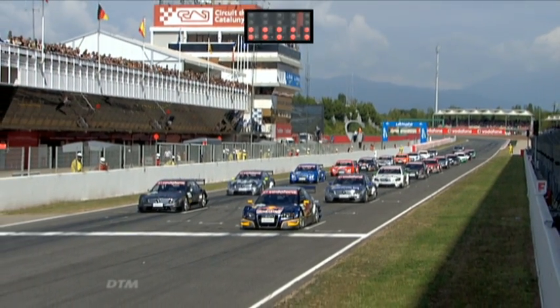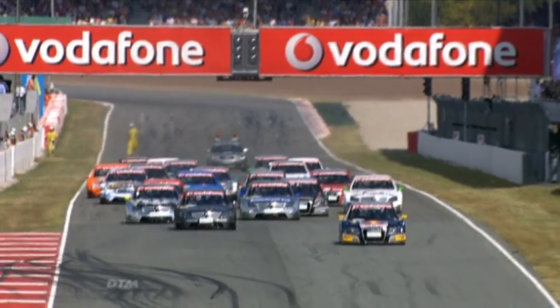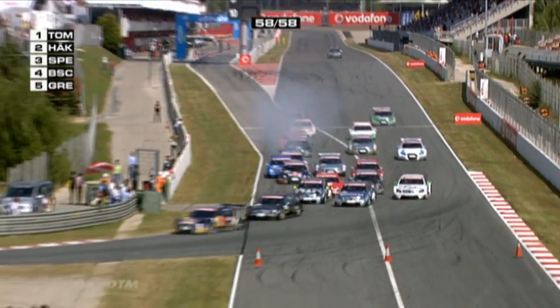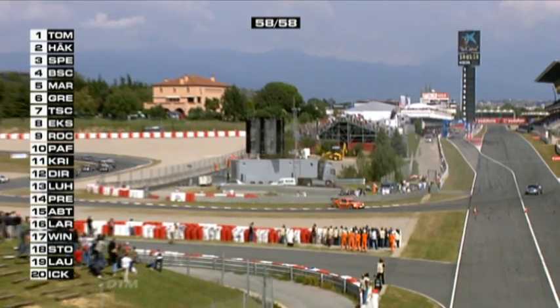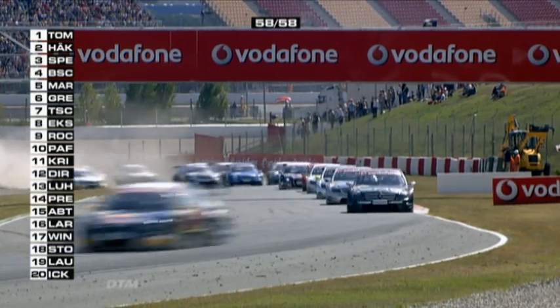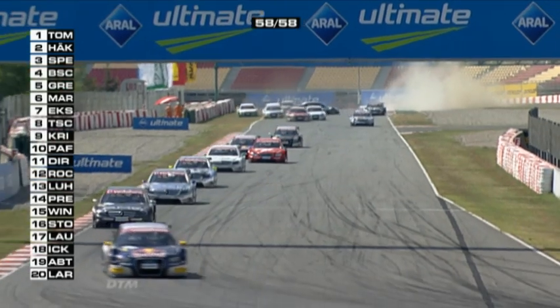Engines revving and a good start from Martin Tomczyk. Go on board with Bruno Spengler, but Tomczyk it is who goes into the lead. I think problems for la Rosa and Christian Abt, who are dropping back, turning into the right-hander there because we are using the short version of the Catalunya circuit. And there you see la Rosa, who obviously had some sort of problem.